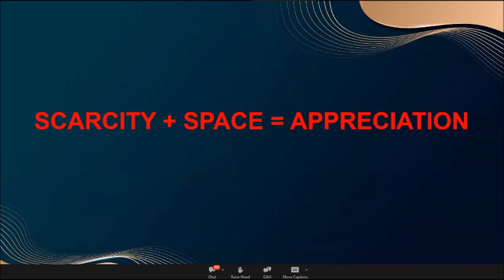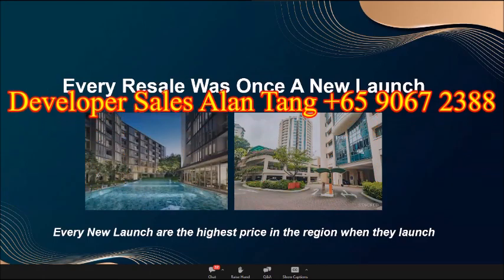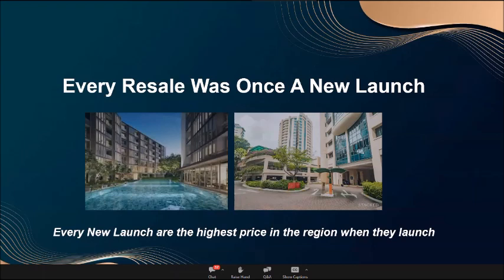high demand, right? So people, surely the savvy investors, will say something like, yeah, last time how much they bought only, so that they can sell so much. Last time they bought at a discount per square foot. Let them know every resale was once a new launch. When they were launched, they were at the highest price in the region also, right? They enjoy so much profit because it is a first-hand price direct from a developer.